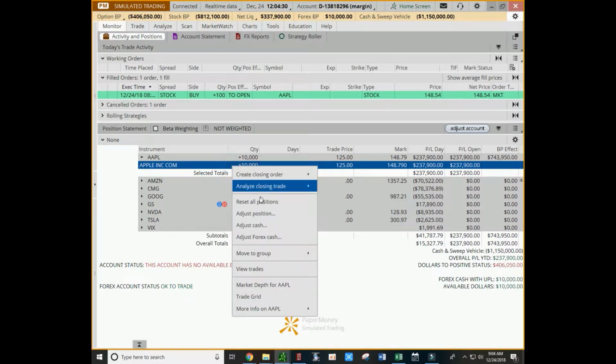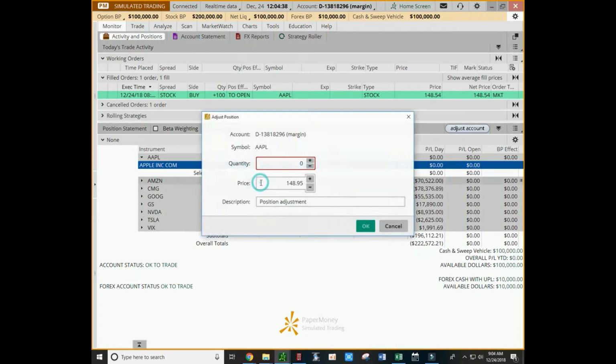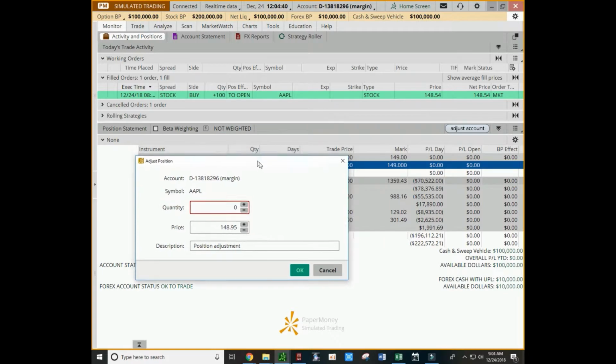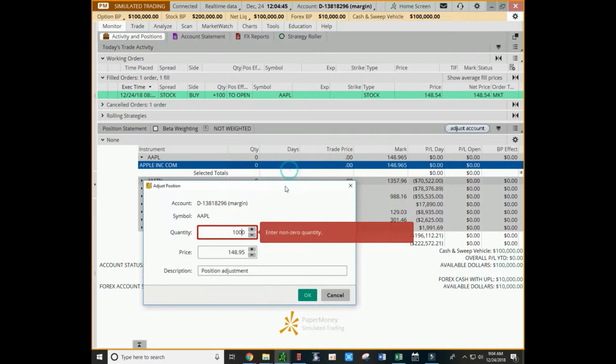All right, so I'm going to reset the position, reset all positions. Now let's look at an unfortunate situation. I'm going to adjust position. Let's say you bought 100 shares at a higher price because the stock market has been going lower and all these prices have been going lower. So let's say you bought it at 160. Now remember, you bought it at 160 and now it's trading lower at 149.